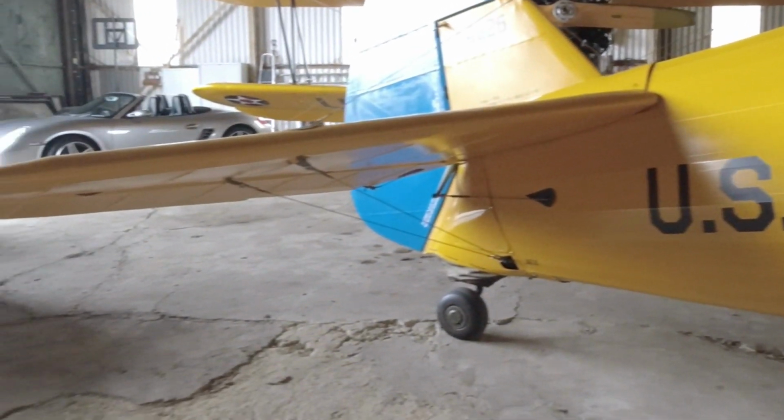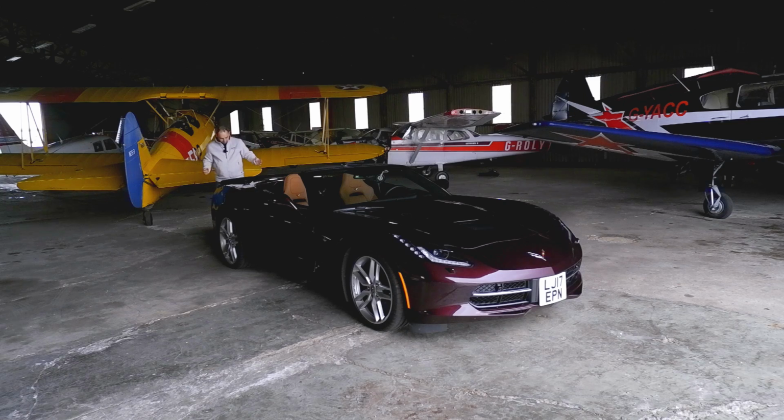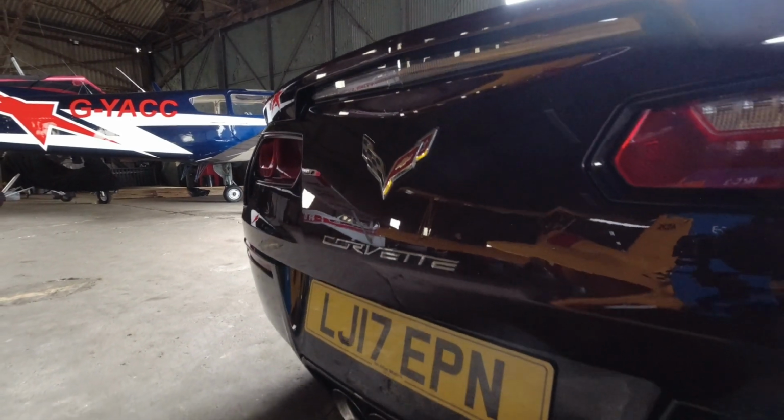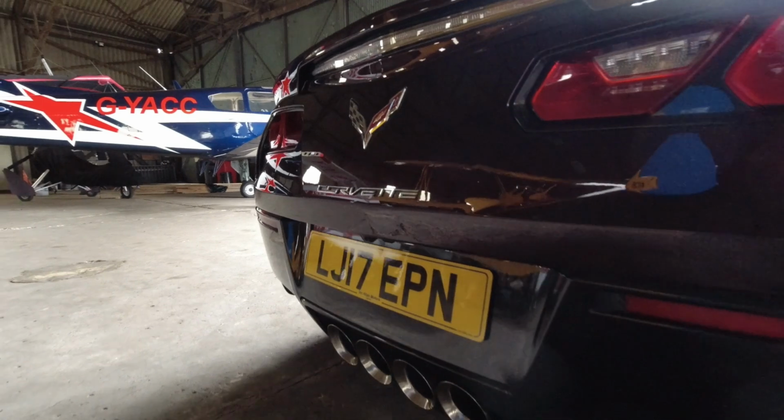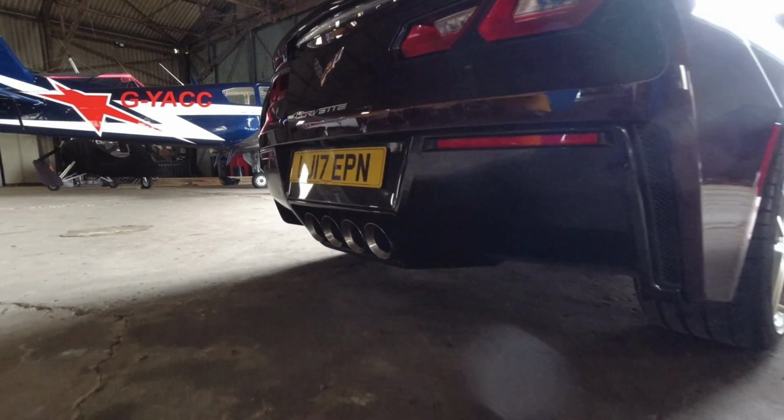At the back of the vehicle we've got some more vents expelling air from the car, and it's quite an imposing sight. We've got this quad exhaust system, which on the UK models that all come with the Z51 performance package, is an active exhaust. Quad tail lights as well.